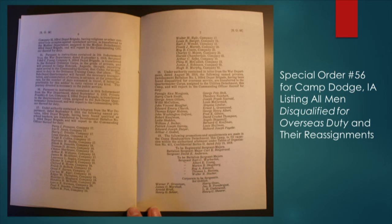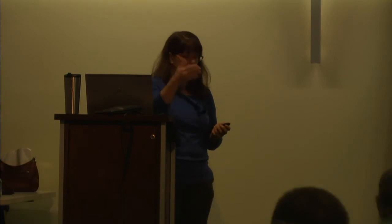And these are all just in file after file. So if you know you had somebody who was shipped overseas in July of 1918, you could just go right to the orders for July of 1918 and see if you can find him listed in the special orders as being assigned.